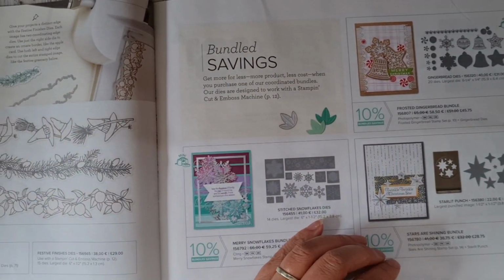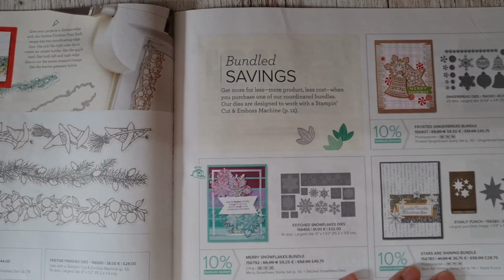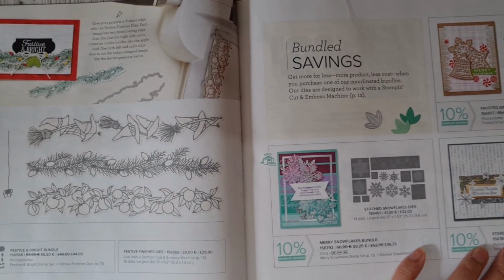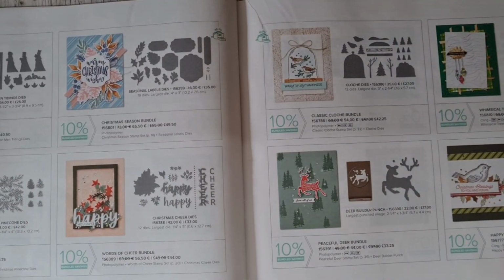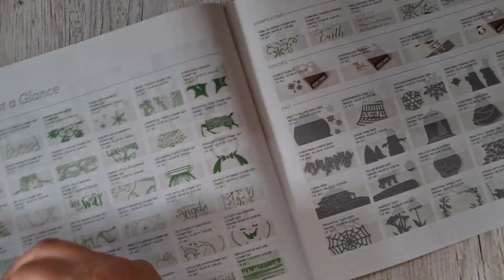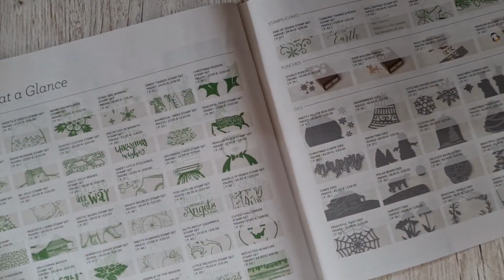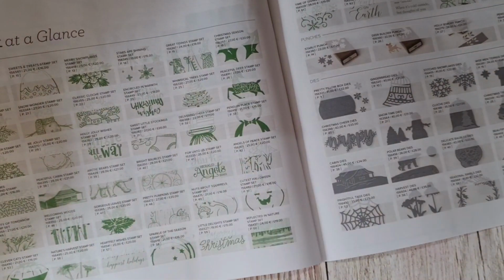Then what Stampin' Up have done is they've shown the bundles in slightly larger images here. So here you can sort of see the detail a bit better. So if you find it hard to look at them in the catalogue, do look at these last few pages because you can see the detail a bit more. So I'm just going to whiz through this because I've talked about that already. There we go. And then again, catalogue at a glance. If you forget where something is, you can look at these images and it will tell you where in the catalogue it is.